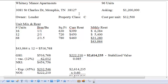So first of all, I'm just using the word processor here to lay the information out rather than use a property information sheet, which for recording on the screen is going to be a little inconvenient. So I've just laid out the basic information here so we can go through it a little more easily. So we have the property name, number of units, address, their asking price, their cost per unit, property class C, the owner is a lender versus an individual. And this is the unit mix and rent based on the executive summary info that we got from the broker, along with his representation that came from the rent survey from the Apartment Owners Association of Memphis. So we'll use those for now.